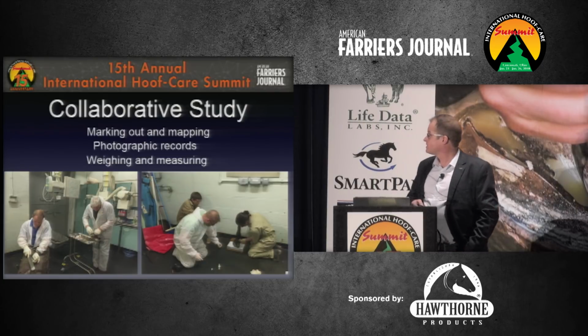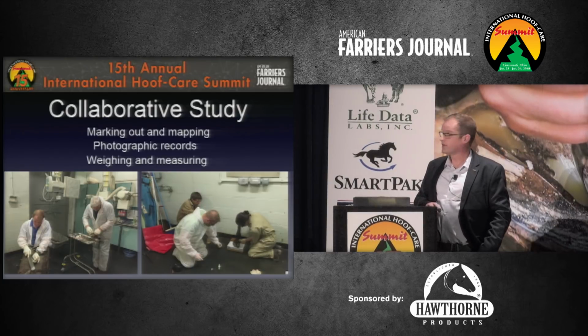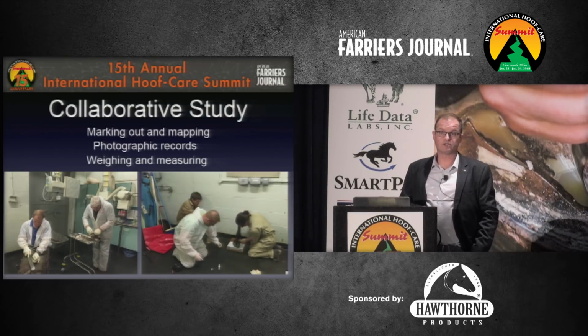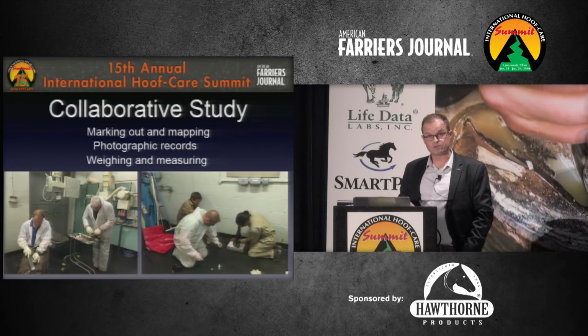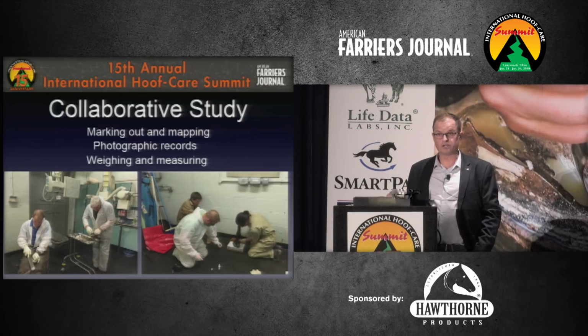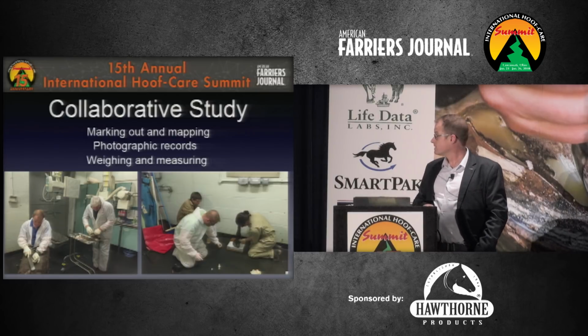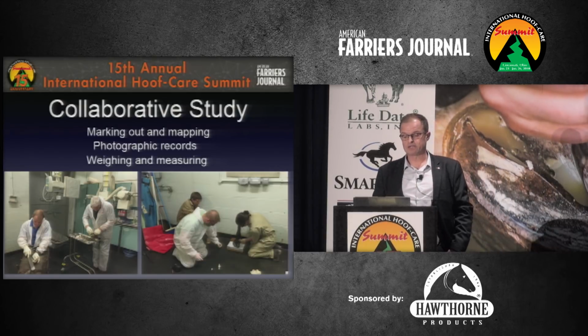This was a collaborative study, with marking out and mapping, photographic records, weighing and measuring. The benefit of this study being carried out at Royal Vet College meant that we could use some of the vet students to help us with the weighing, measuring and cleaning. To start off with, 100 limbs were brought out from freezer storage at RVC, cleaned, weighed, measured and photographed.